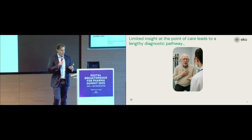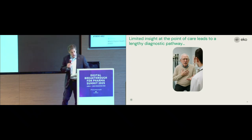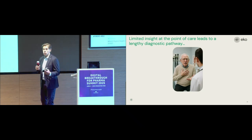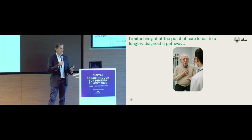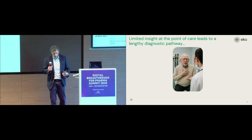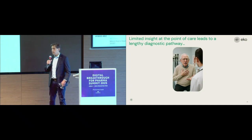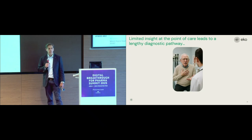So the problem that we solve: every day in pretty much every clinical exam throughout the world, clinicians are faced with a multitude of data points that they have to process in order to determine what's wrong with this patient and answer the question, what do I do next? It seems pretty straightforward, but very often these data include nonspecific symptoms that can confound the differential diagnosis for that clinician.